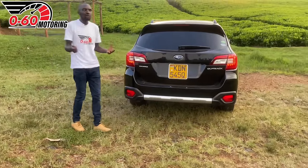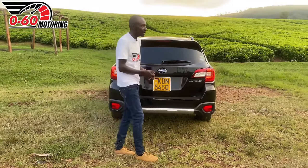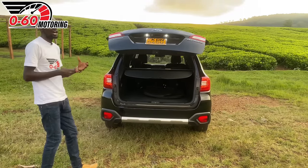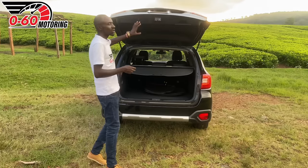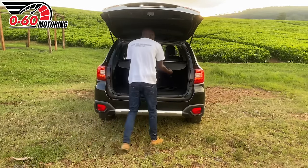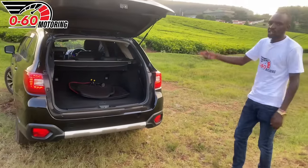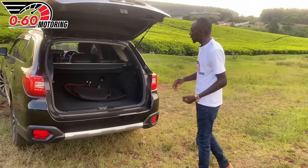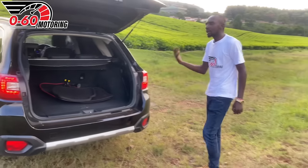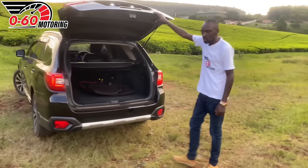Now, speaking of the growth, let me show you how the Subaru Outback looks in terms of the spacing element. This boot is electronically operated and it has a memory function. You can set this boot to the height which you want. Now, this is how the boot space of this Subaru Outback looks like, and you can tell that it's one of the most spacious boots most probably you've ever seen. And then when you drop these seats down, you're going to have a pickup space. So that's why I was saying that the Subaru Outback has tons of space.